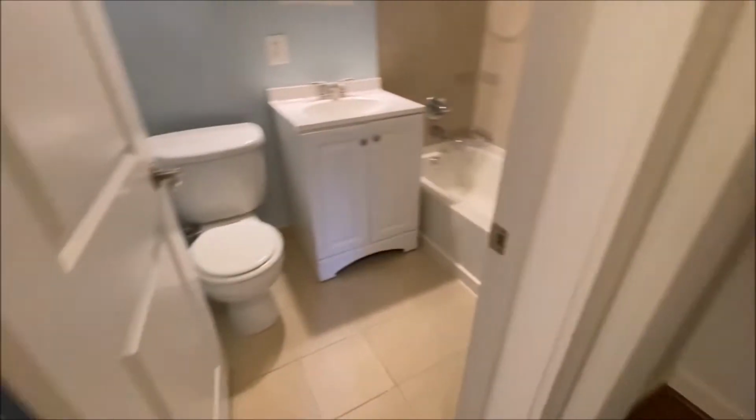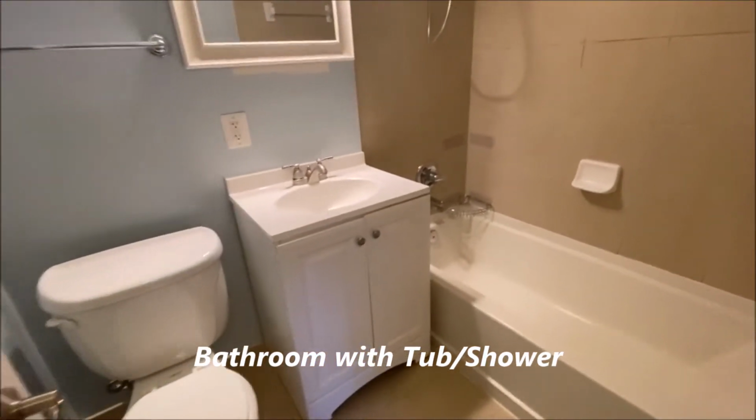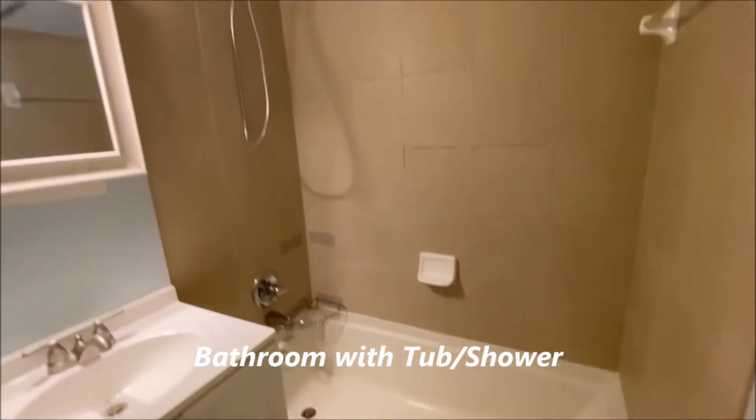You have a hall closet. Goes all the way back into the bathroom. Nice tub with shower.